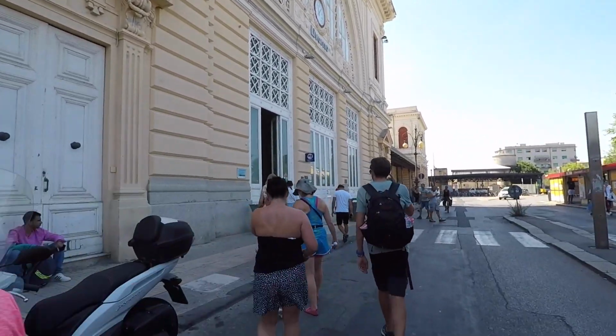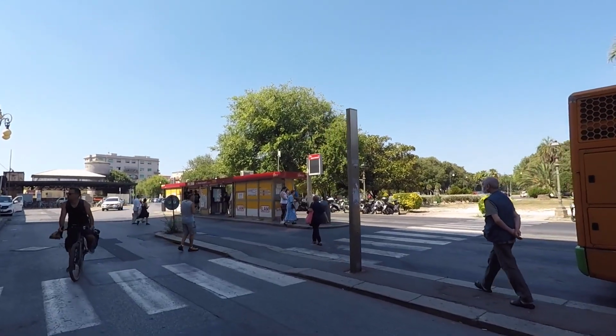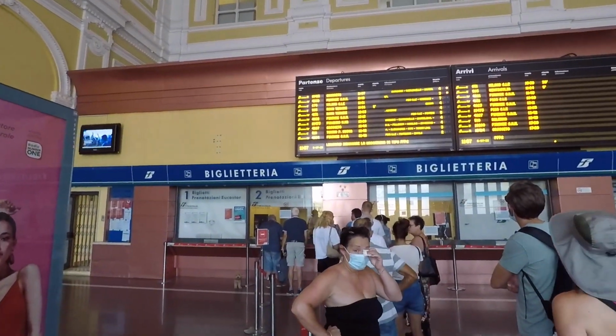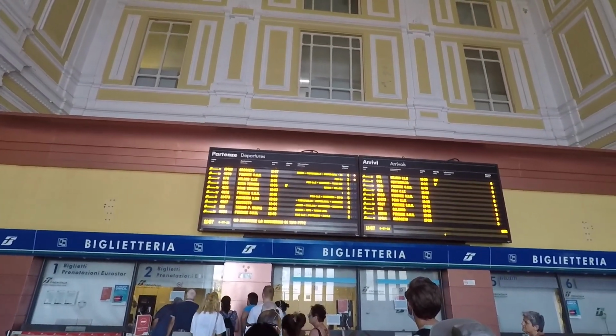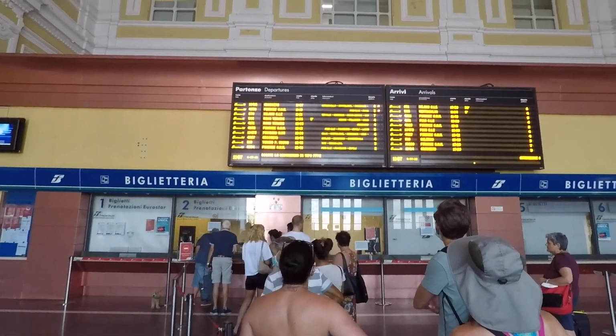We caught the red route bus. We should really have caught the blue. The blue's just shorter stop to railway station, but we've got here. They both go here. So we're in the station, just at the ticket office. We're going to buy a ticket to La Spezia and then buy the local tickets. Just figuring out which one we want.